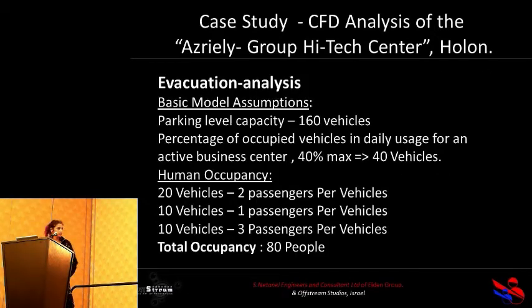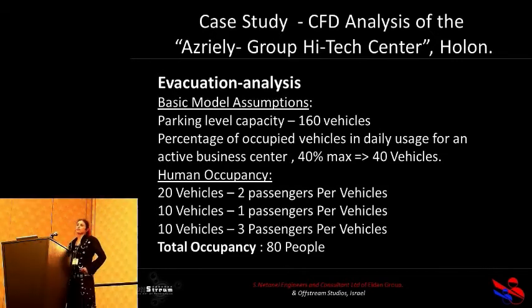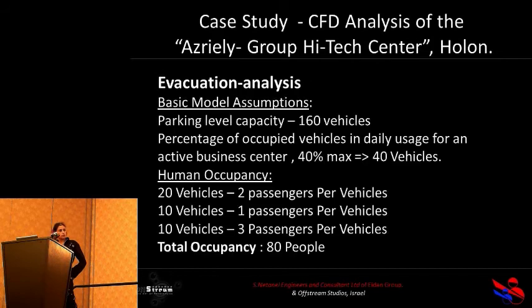Now, evacuation analysis has been comprised of the following data. We used the basic model, and the assumption was the maximum capacity of cars in level -4, which is the level we made a simulation, is 160 vehicles. During daily operation of a business center, we have about 40% occupancy of cars in the premises, which is 40 vehicles in this specific one. 40% of 160 is 40 vehicles.